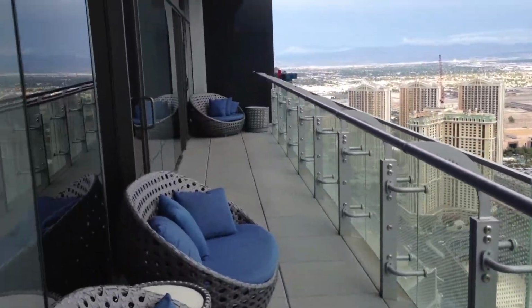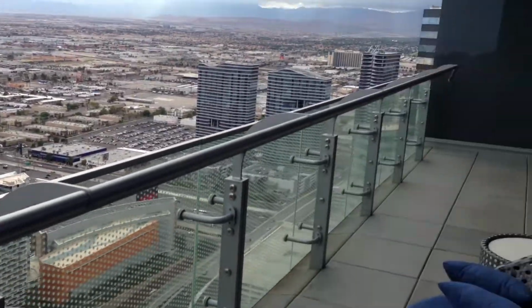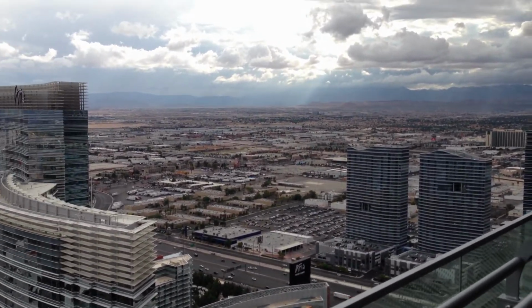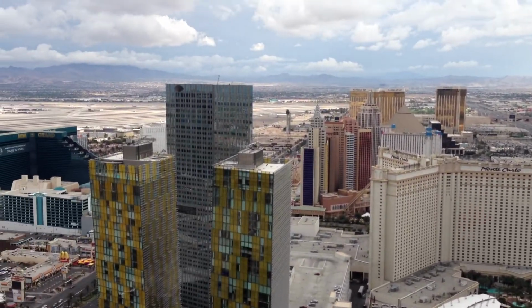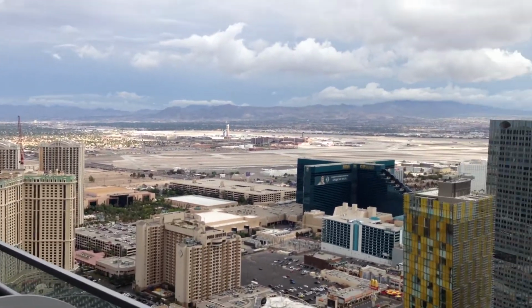This is our balcony, which runs the full length of the hotel suite. So 60th floor, as you can see the Las Vegas skyline in the background. There's the rear hotel down there. You can see the cross, and that's the airport at the back. And the sun will rise from there and set on the other side over here.